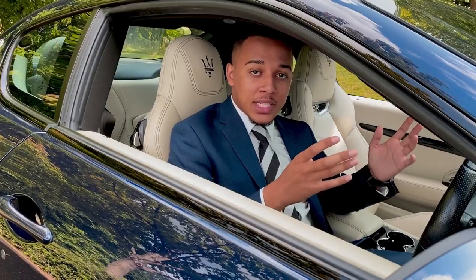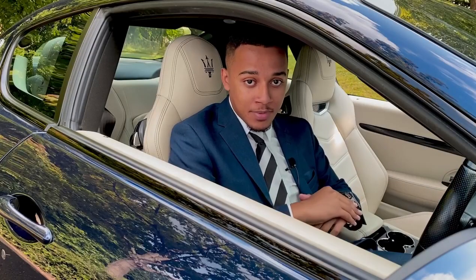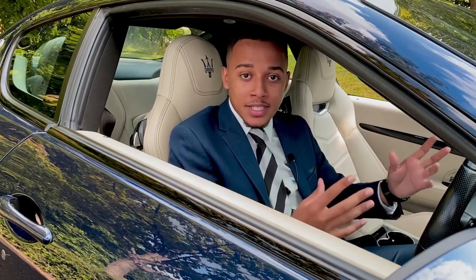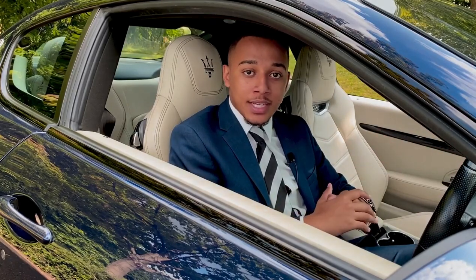One thing I like about this car is the sound system. It has a premium Bose surround sound system, which is absolutely amazing. You can really hear the difference. You've also got front and rear parking sensors in this car, which when trying to park it really does make a difference and helps out quite a lot.